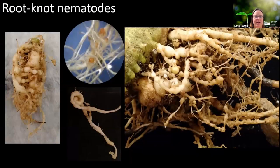Okay, and then we have root knot nematodes. These are very easy to diagnose if you have them. What you want to look for on your roots is a bead-like galling. The worse the infection, the larger and more misshapen these galls will get. If you do have root knot nematodes, I would suggest reaching out to your extension services and making sure that you address this issue as quickly as possible.